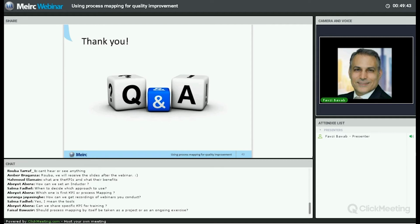Sometimes we do start with a high level, like the cycle maybe, or the turtle, just to get a flavor of the process. And then when we get to the nuts and bolts of the process, we might need to use a simple flow chart or a more detailed flow chart or a process.